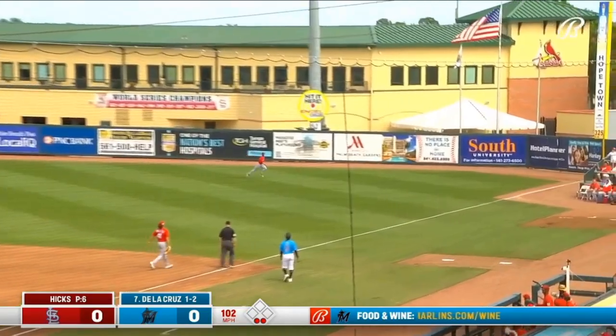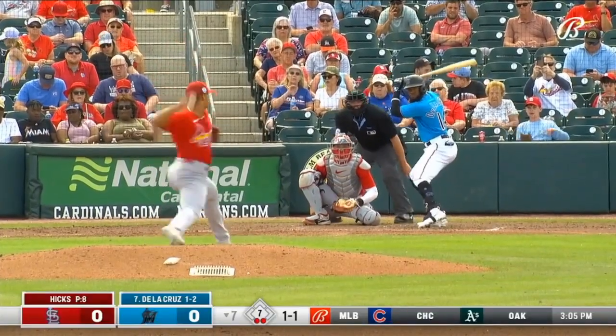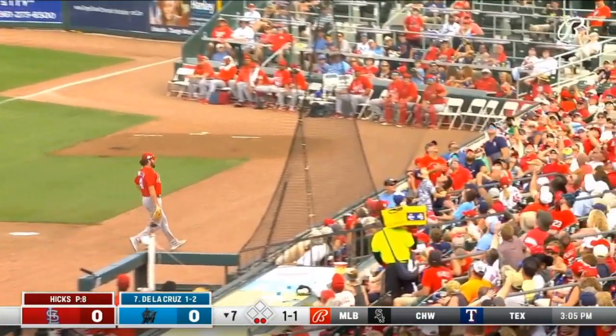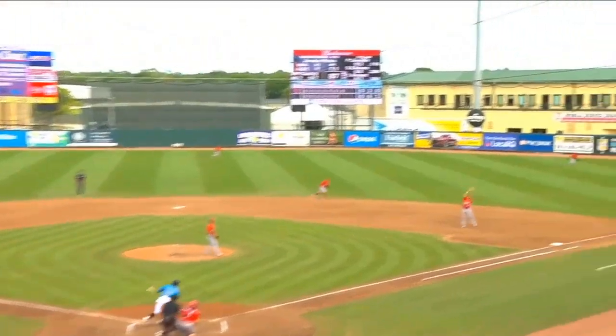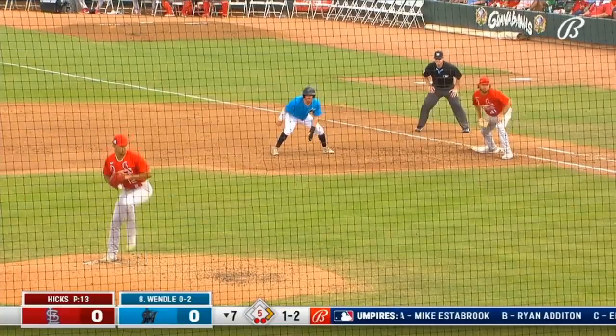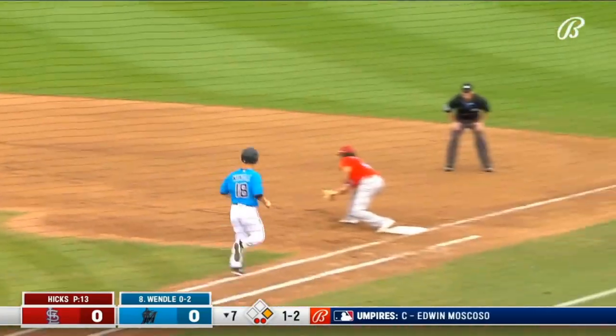It's the game that I think some casual fans may not understand. They'll look at the raw numbers and say. Another pop up, right side. Burleson gives chase. And no. Because Hicks throws 102, he's already sped up his bat, and he just kept it in the strike zone long enough. Seventh. And it's chopped out towards second.